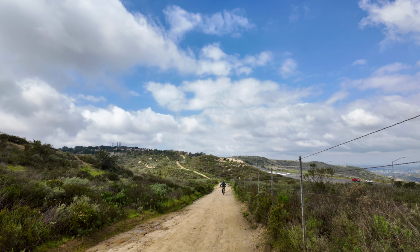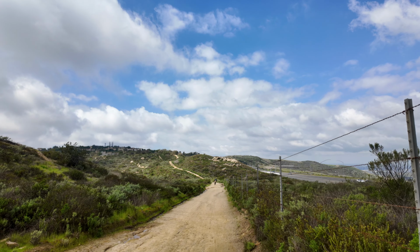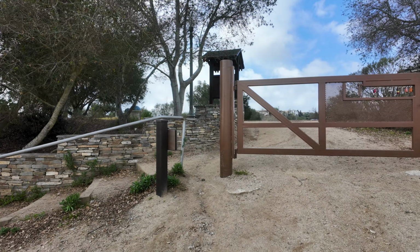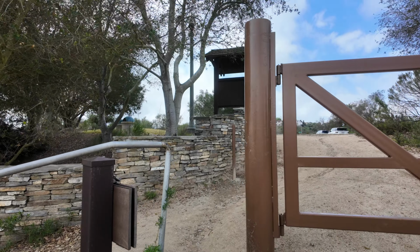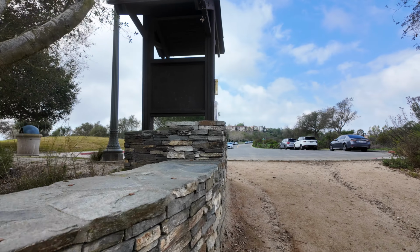And we just have a short stretch up in the distance. There is the end of the hike at Coastal Peak Park. Short distance downhill, a little bit of an uphill. And here we are back at the parking area where we started the hike earlier.